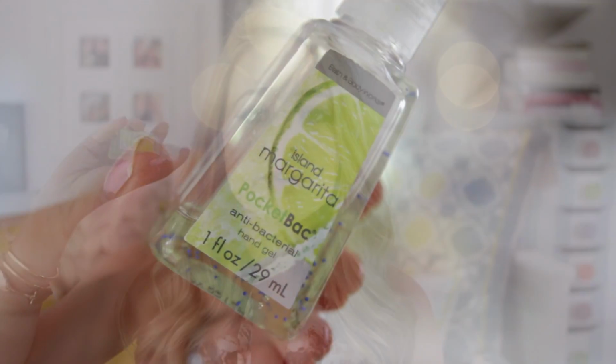Hand sanitizer as well, I probably should have mentioned before. I always take this with me on flights. Not so much when I get to my destination, because usually you're able to find sinks to wash your hands in. However, if you're stuck in your seat, sitting in the middle and you don't want to keep getting up and washing your hands every time you want to put moisturizer on or every time the food comes, things like that, this is just a really good way to kill germs on the spot and it smells great as well. This is the Bath & Body Works Island Margarita version, which I love.